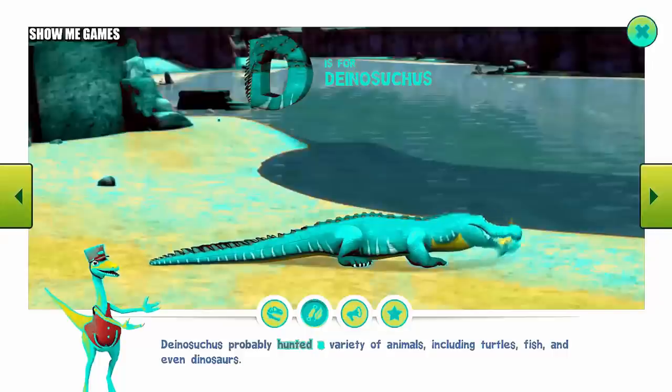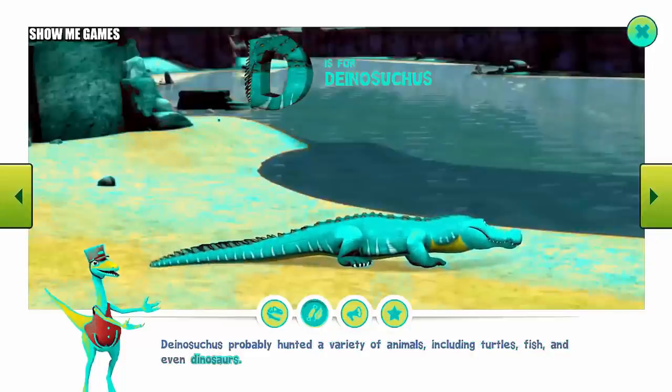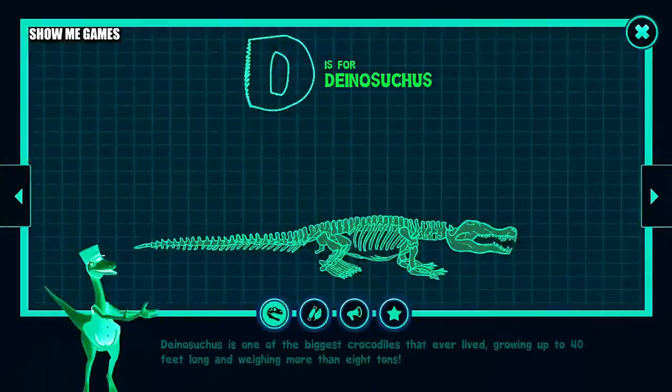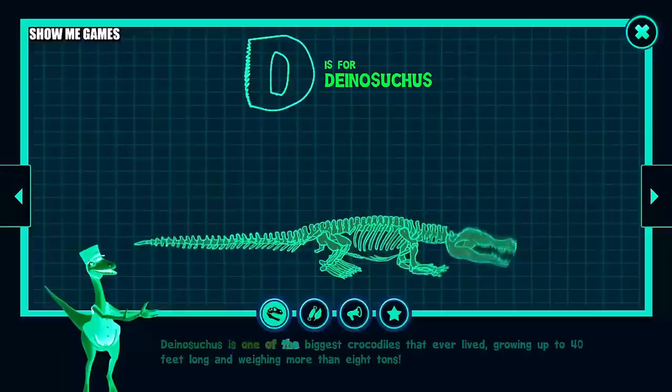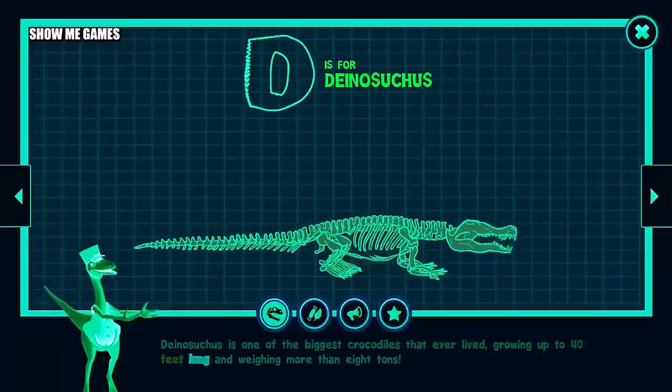Deinosuchus probably hunted a variety of animals, including turtles, fish, and even dinosaurs. Deinosuchus is one of the biggest crocodiles that ever lived, growing up to 40 feet long and weighing more than 8 tons.